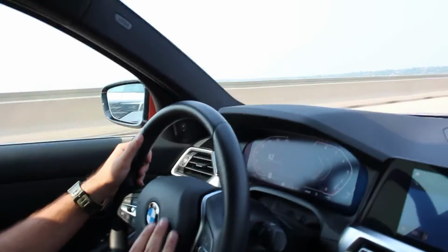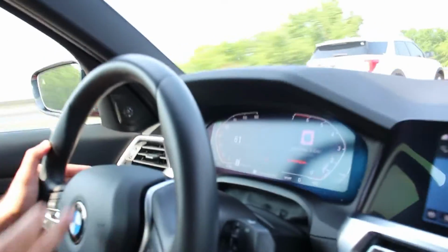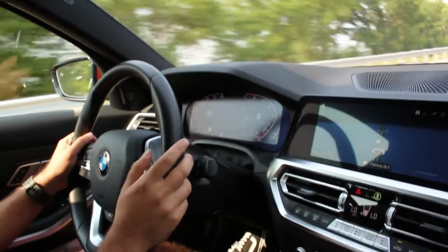As you can see, there's a bunch more screens compared to the F30. Now we have a full virtual cockpit in this car, which is sweet. It's configurable. On the right side you can have G meter, you can have your music, and what I really like about this thing is that you can have your maps in the middle, so you don't have to get distracted off the road. You can just focus on driving.